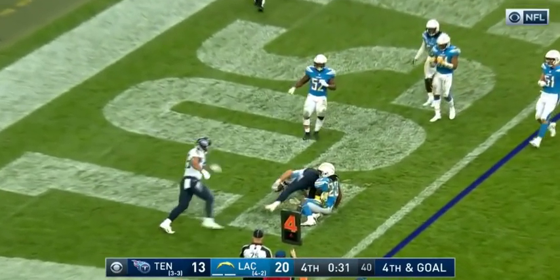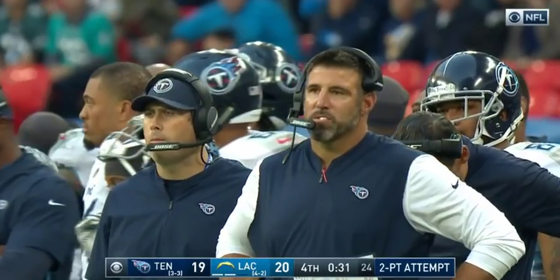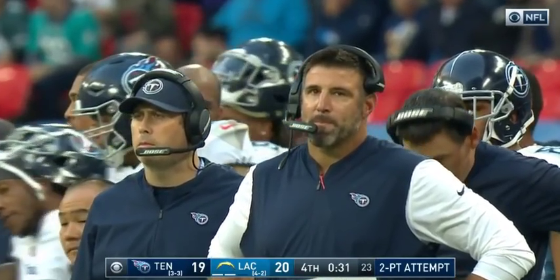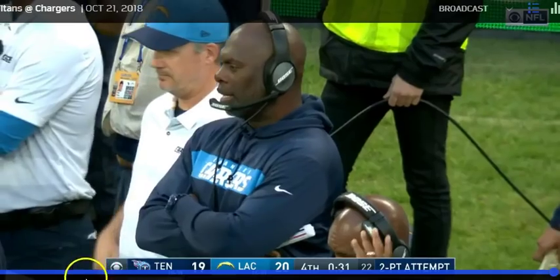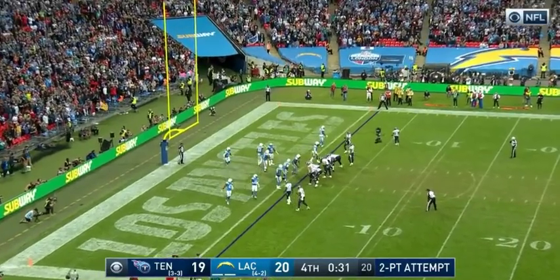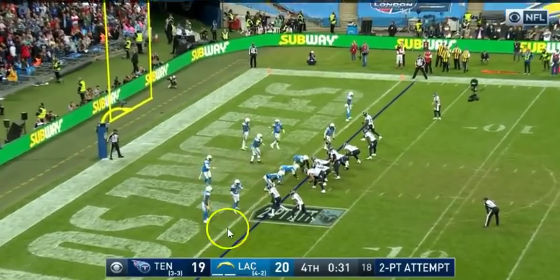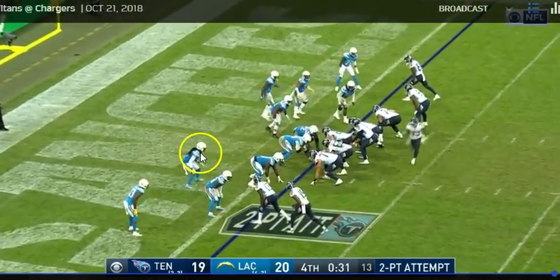All right, and then final play was the conversion after there was a defensive holding by Casey Hayward. So here is the game winner right here. So as you know, Adrian Phillips ended up tipping the pass. Let's just watch the play full speed first. So we have Des King, we have Mike Davis, Adai.